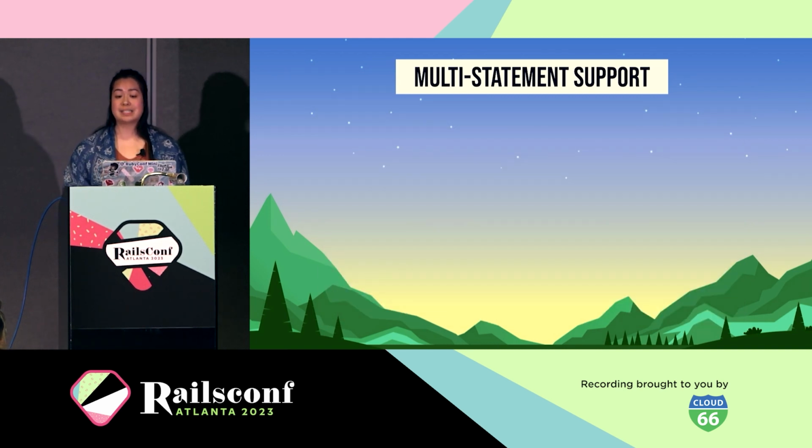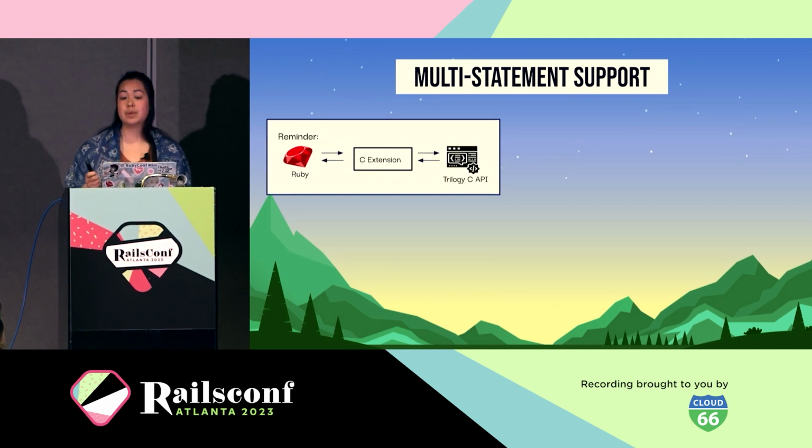Now this change required us to touch the Trilogy C API because at the time, there was actually no way to send a set option command from the Trilogy client. We were going to need to build a set option API into Trilogy itself. So another quick reminder, Ruby interfaces with the Trilogy C API through a C extension. The C extension is where we were working in the slides prior to this, but now we're going to be working with the C API directly.